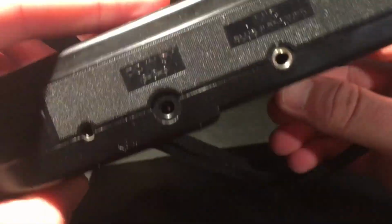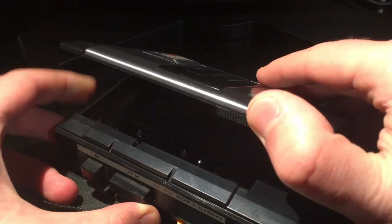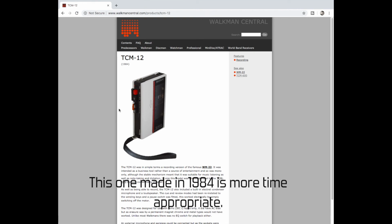With the rest of it being black, these are really easy identifiers to see, but I believe that this model was released in '89 or early '90. It is not accurate timeline wise, and I thought they would take more consideration when using props like this.